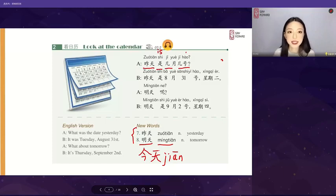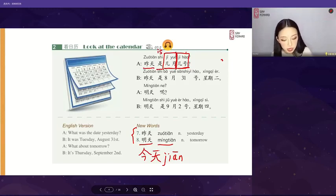昨天是几月几号? In text one, we've learned how to ask about only the date, 几号. And this one is asking in more detail. 几月 is asking about the month and the date, okay? But when someone is only asking about 几号, you can also tell them the month of the date. 几月几号, or just asking about 几号, these two are both right. And 几月, which month, 几号, which date.